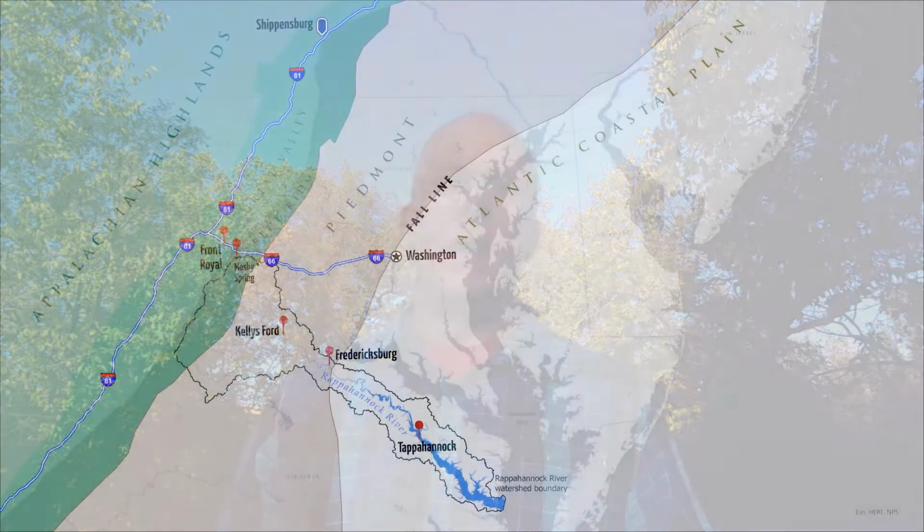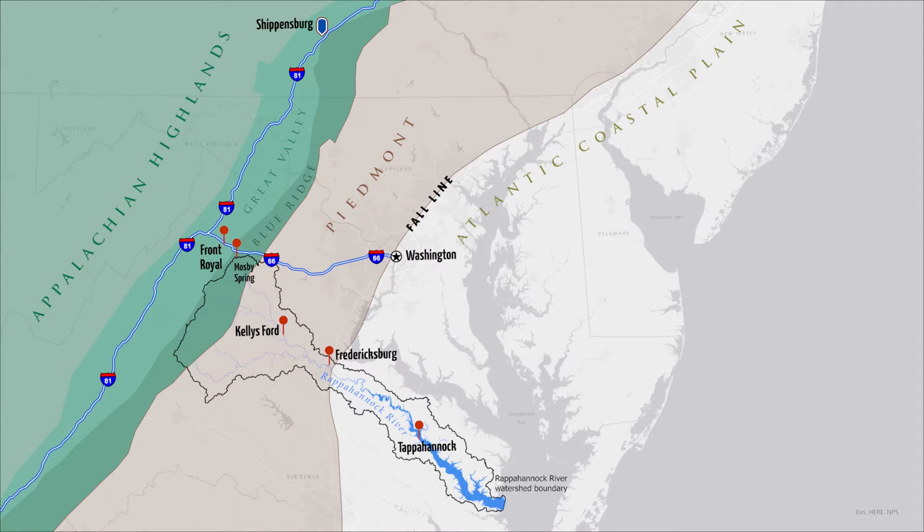Hey gang, I wanted to talk to you today about three physiographic regions: the Appalachian Highlands, the Piedmont, and the Gulf Atlantic coastal plain. I drove down from campus to Virginia today to help you see, visualize, get a sense of these three very different regions, three very different landscapes.